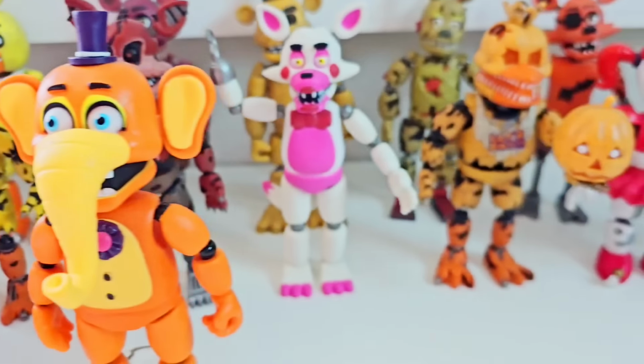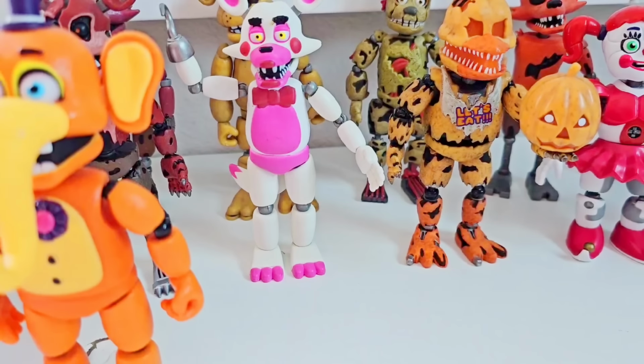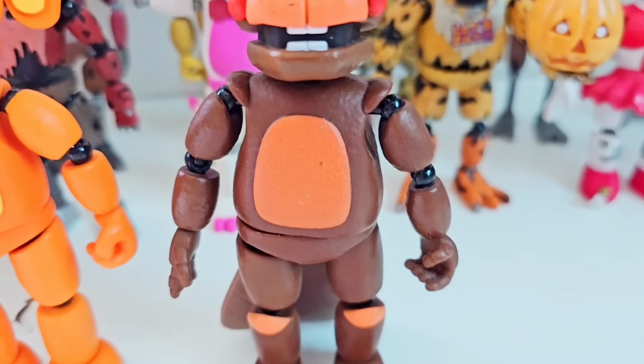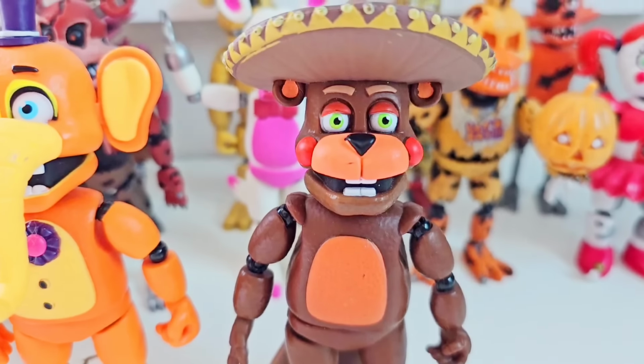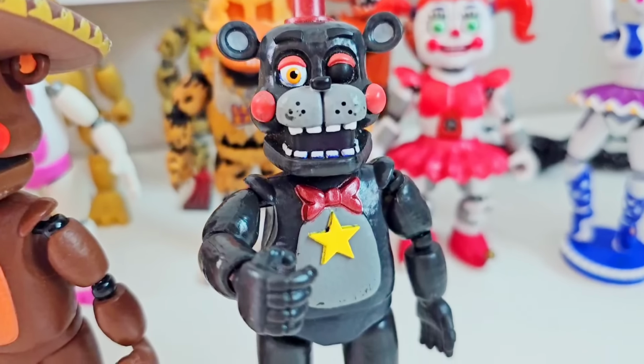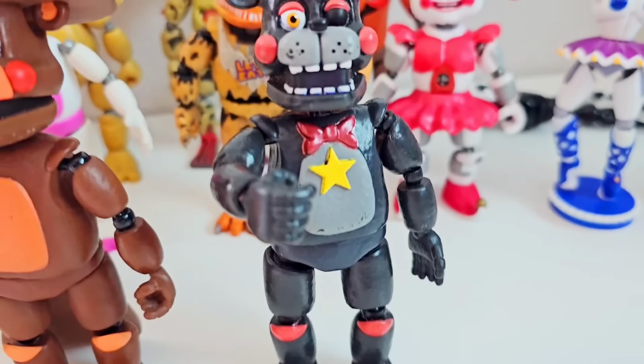After Orville Elephant, we have the exclusive of... No, it's not. It's just El Chip. I forgot El Chip even exists. He's such a forgettable character. After El Chip, we have Lefty, who is the actual exclusive figure of the wave.